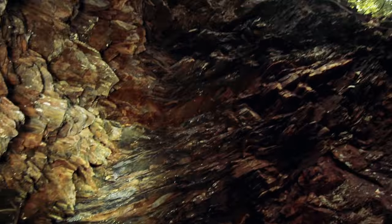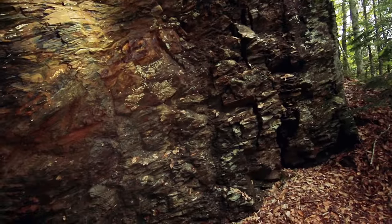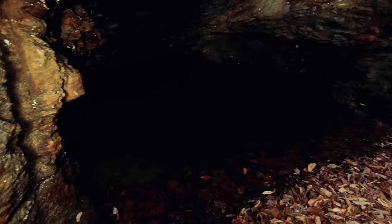But beautiful cut face up into the forest for this final portal.